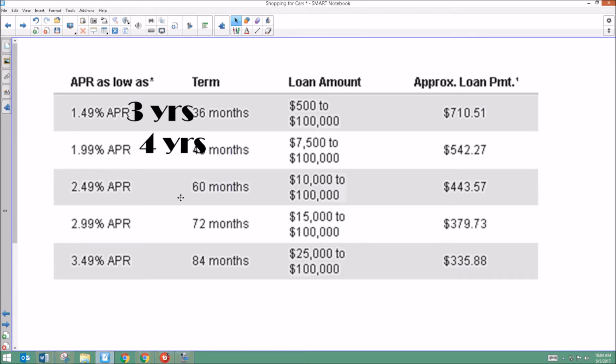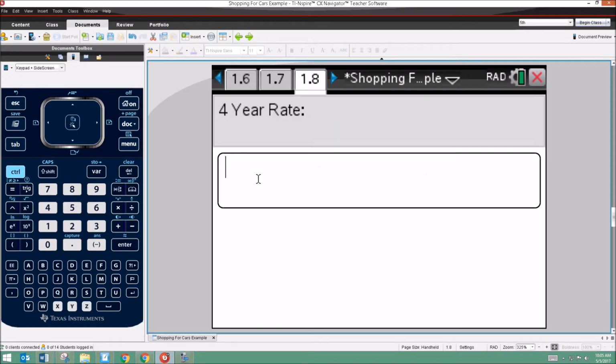I'm going to use 1.99%. And for 5 years, I'm going to use 2.49%. That's what I'm going to use. So let's enter these on the calculator. My 4-year rate will be 1.99%. And these are excellent rates. That's why, while you're young, try not to get into credit trouble so that you can save a lot of money over your life. Boy, I wish I could do this again. Oh boy, you wouldn't believe what interest rate I'm paying, but that's beside the point. And also 2.49%, that's the rate on a 5-year.